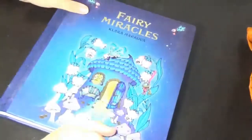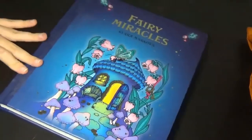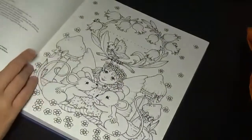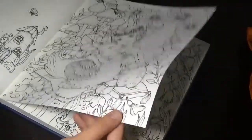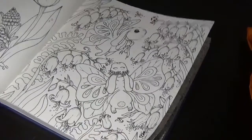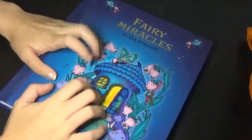Okay, let's move on to my only hardback book that I own. And it is Fairy Miracles by Klara Markova. It's a little bit dusty because it's been sitting on my shelf. And it has a little card that she sends you when you order it. I think everyone knows Klara Markova's work. It's kind of iconic at this point, the thick pages with the sweet images. I actually have never colored in this book. I'm afraid to color in it because it's my only hardback book, and they're a lot nicer quality.